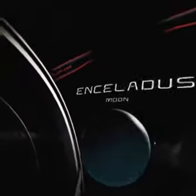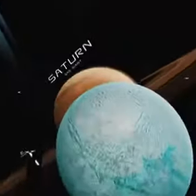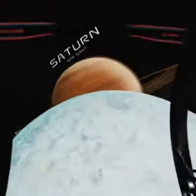Enceladus, named after one of the giants of Greek mythology, Enceladus. The whole surface of this natural satellite of Saturn is covered by 20-mile thick ice. Underneath the ice there is an ocean. According to scientists, it may be home to some primordial forms of life.